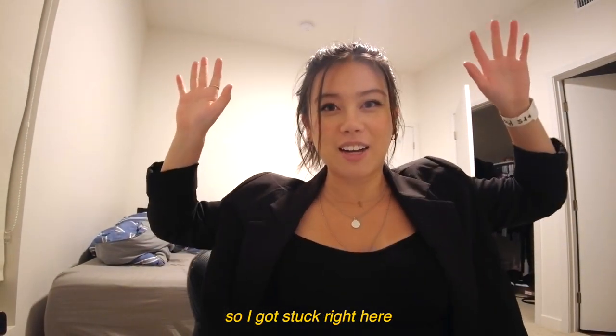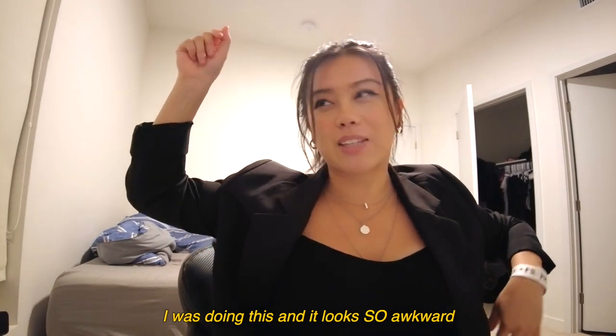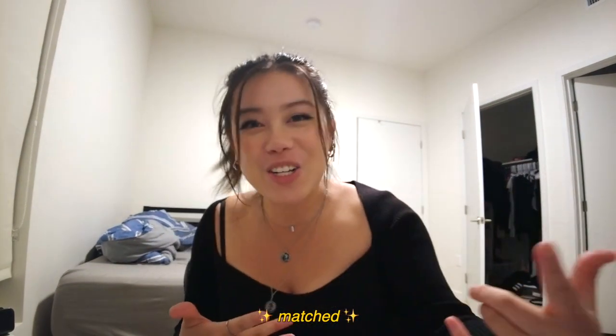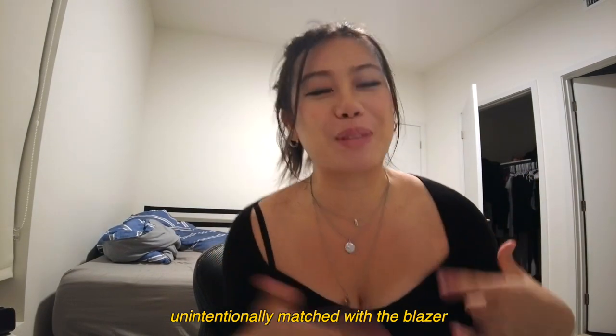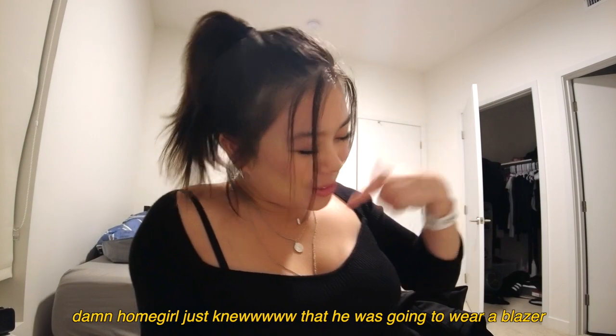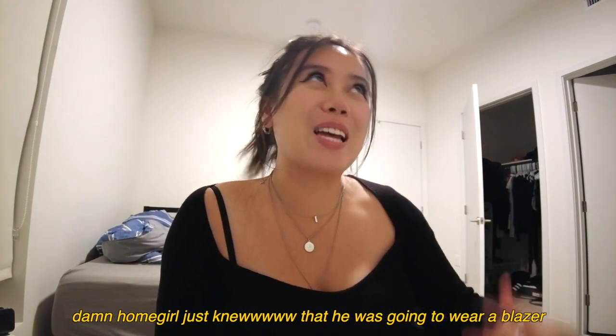So I got stuck right here and I was doing this and I was like, dude, this looks so awkward. But me and Mark matched. Unintentionally matched with the blazer. Like, I almost didn't wear this blazer today. Damn, homegirl knew. I just knew in my heart that he was gonna wear a blazer.